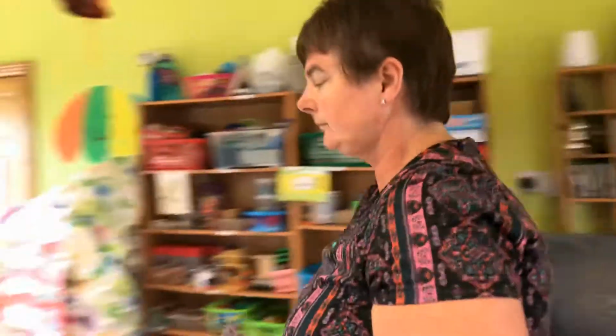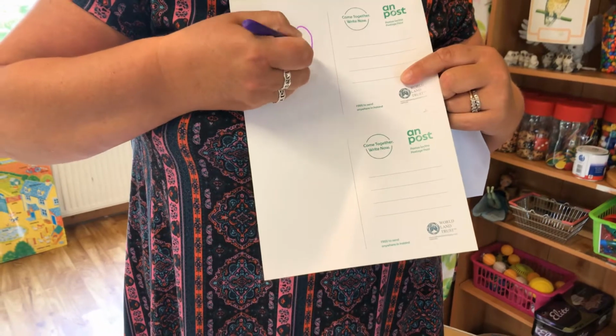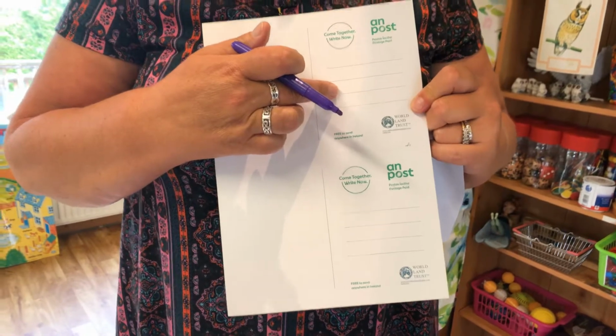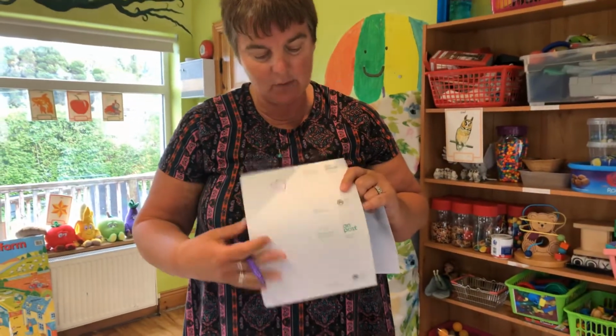And if you're sending them away to different people, don't forget the An Post cards, because they're very, very helpful, and you don't need a stamp or anything for those. And look what you can do. You can draw your picture over here, okay? So you can draw your picture. I'm just going to put a heart on this one. And then somebody at home, the preschool ranger, or your mom, or somebody who's helping out at home, can write down the name there and then just pop it into the letterbox, and then they'll get a big surprise of a card. Now there's 2 actually on this one, so you only need 1 of them.